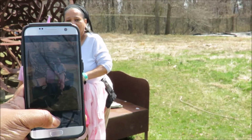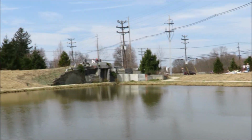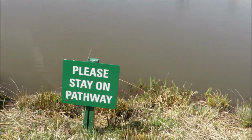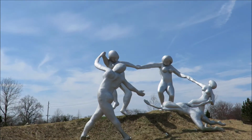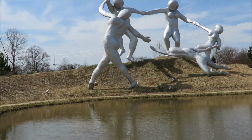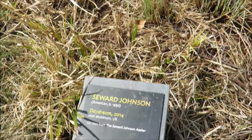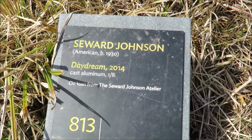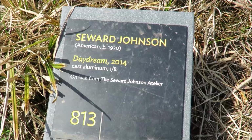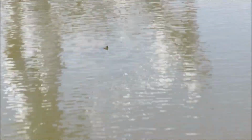Look at me being creative. That's a lot of water. It's probably not me, I think. Although maybe she wasn't. I think I see a turtle. It is, it's a turtle. Yeah, there's another one. There's a few of them.